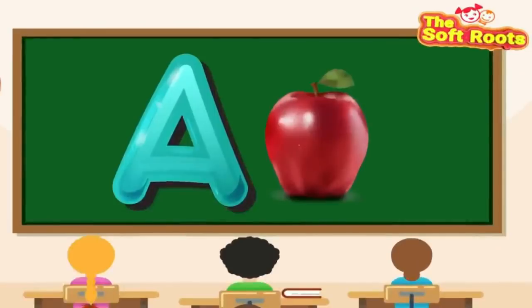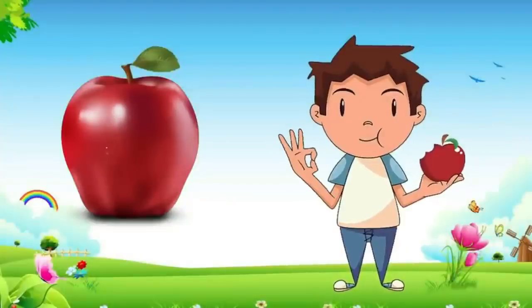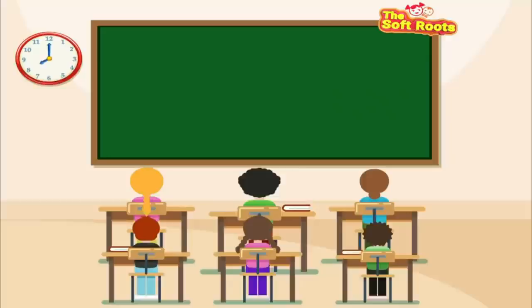A for apple. Adam loves to eat apples. Apples are very good for health and help you to keep away from diseases.